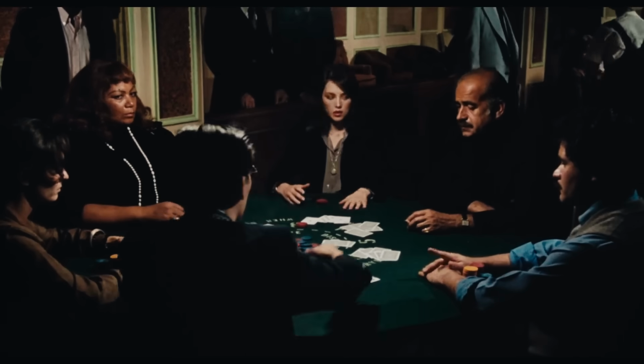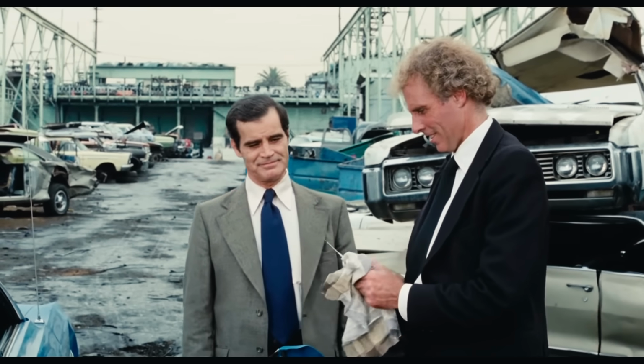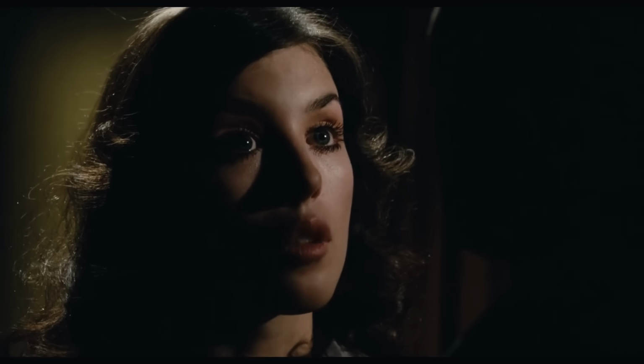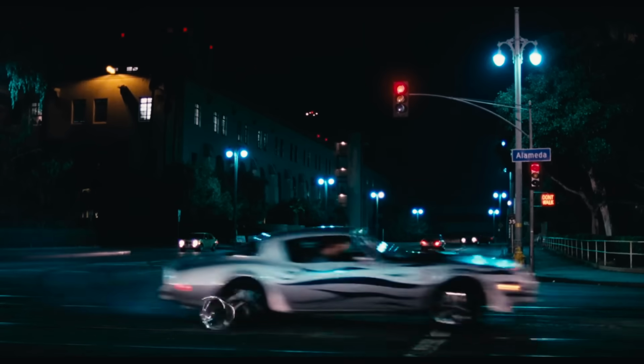Ryan O'Neal plays the unnamed driver, and Bruce Dern is the detective trying to catch him. The script includes only essential dialogue. The cars do the rest. A single Pontiac Trans Am was used for the film's final chase, meaning every stunt had to work on the first take. For rehearsals, Hill treated the driving scenes like choreography, more akin to dance than demolition.